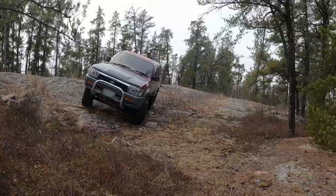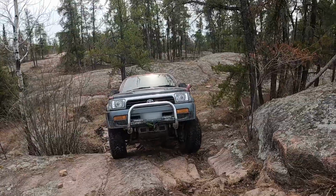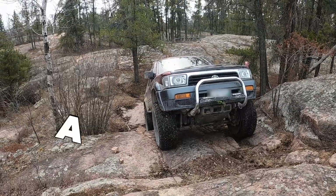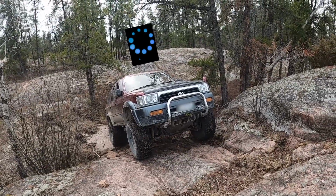Of course, no rig is without its weaknesses. The first one was the lack of lockers, which meant that the power was transferring to the tires that had the least grip. This often made terrain that would have been fairly easy to drive with lockers somewhat difficult in the highlands.